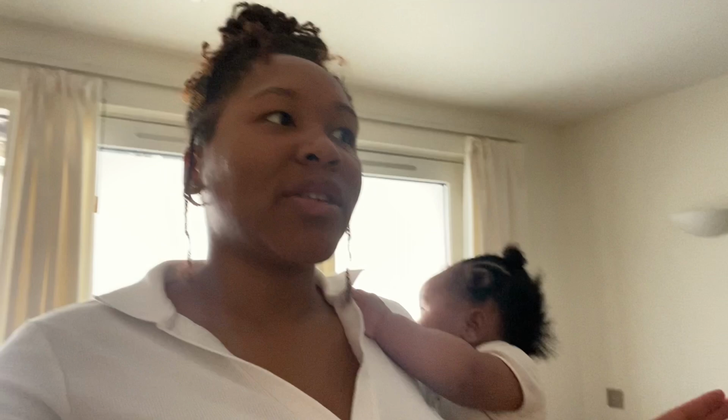But yeah, the house is coming together slowly but surely. I've rearranged the kitchen, I've sorted out the living room now. We just need to do the office in the corner. I need to sort out the bathroom cupboards because everything is just kind of chucked in at the moment, but I want to get some trays so it creates a bit more order.